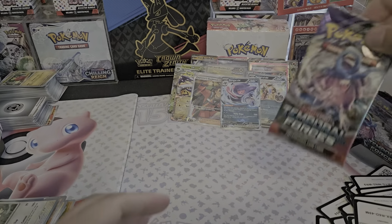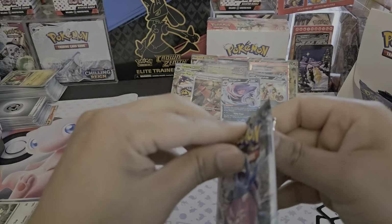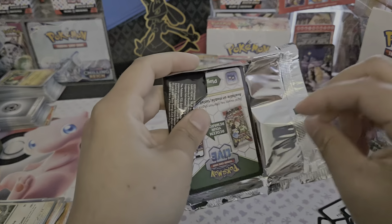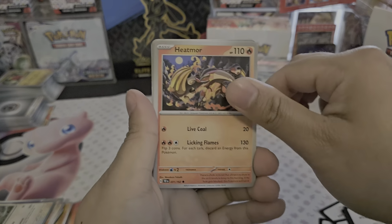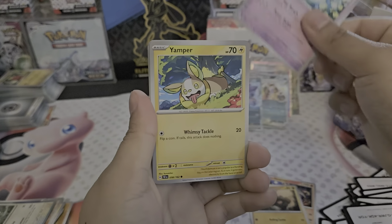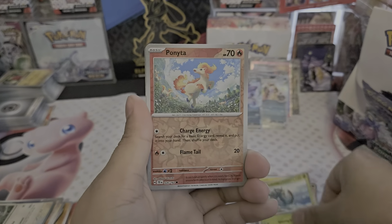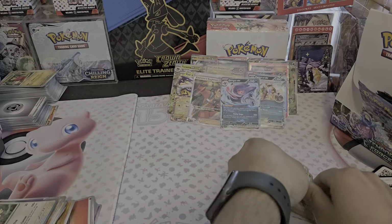Slowing down a little bit. These last few packs probably have like one or two hits more. We've gotten a lot at the very beginning, and they're not going to be anything too amazing. I mean, our one more illustration rare should be pretty nice, unless it's a dupe, right? Rolycoly, Azumarill, the Emperor, Keldeo, Iron Jugulus, Anchor, Ponita, Salvatore, and the Dunsparce, regular holo.